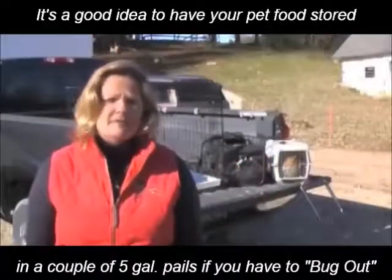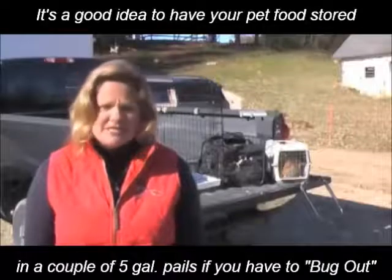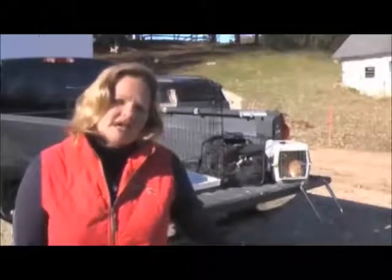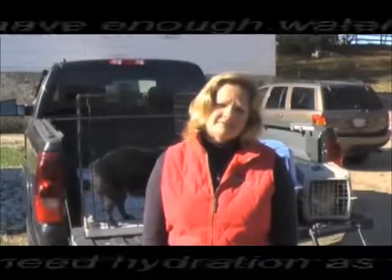Disaster plans don't have to be complicated. In fact, the best plans keep things simple. It's important to have transportation for your pets and a carrier such as these, not only to transport, but also for temporary housing. Make sure you get a pet carrier large enough for your pets to stay comfortably for a few days. If you evacuate to a shelter, they'll need to spend most of their time there.